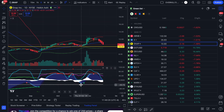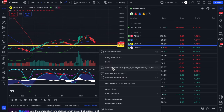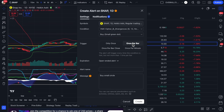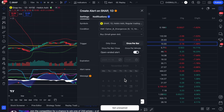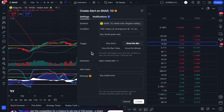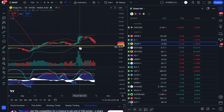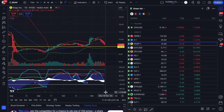And again, if you have the trading indicator, you can set an alert up for yourself just by right-clicking on the chart and hitting add alert. I use the small green dots here. All you have to do is click the buy small green dot after you right click. Then I do once per bar, and then you want to set your expiration. I have a certain TradingView plan that allows me to set open-ended alerts, which means I never have to set the alert twice. Once I set it once, I will always be notified when the dot comes. Then you just hit create, and you will get an email. You'll get notified in the app, and you'll get a notification sent to your phone and inside of the desktop as well. So pretty much you'll know when that dot comes. That's how you set up an alert.